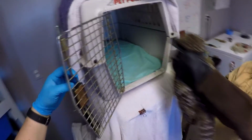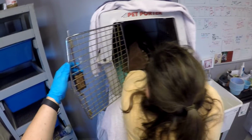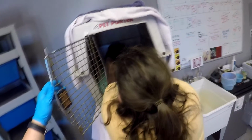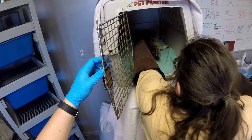Now, the kennel that we have set up has her head elevated. We'll either use a pad or a towel to elevate her head. And the purpose of that is to keep any of the fluids or the food that we just put in her from coming back up or draining out. And we don't want her to choke on that.